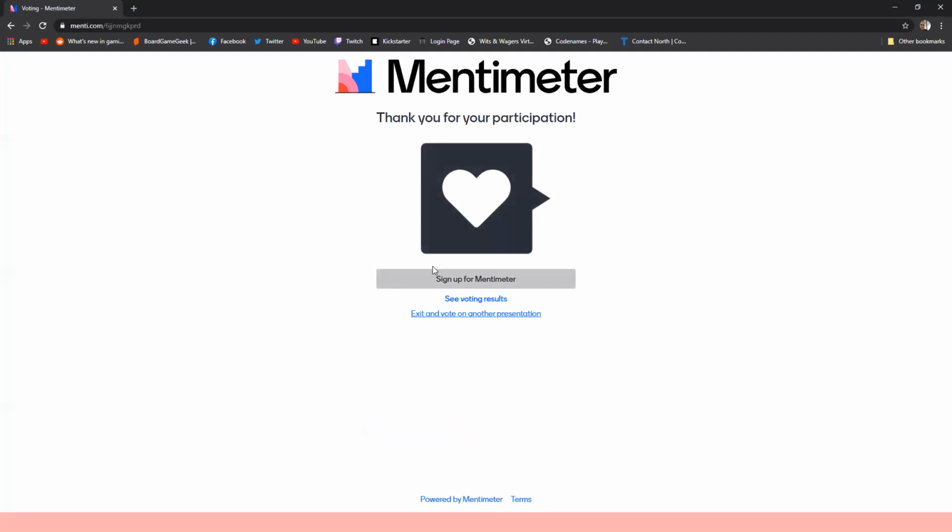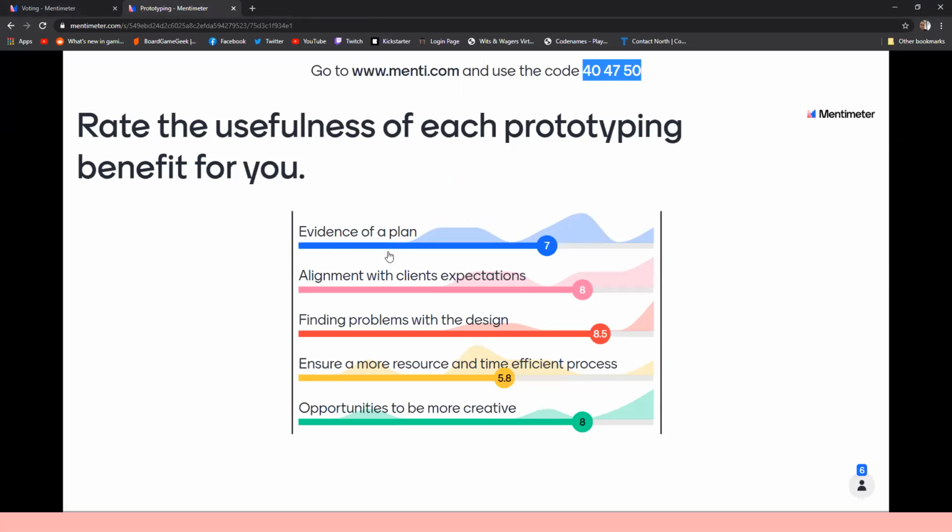And what's going to be really cool now is it's going to say thank you, but we can now see how everyone has rated these usefulness when it comes to prototyping. So I think everyone's saying some quite high numbers for everything. And I think that this kind of stands to reason of how useful prototyping actually is.